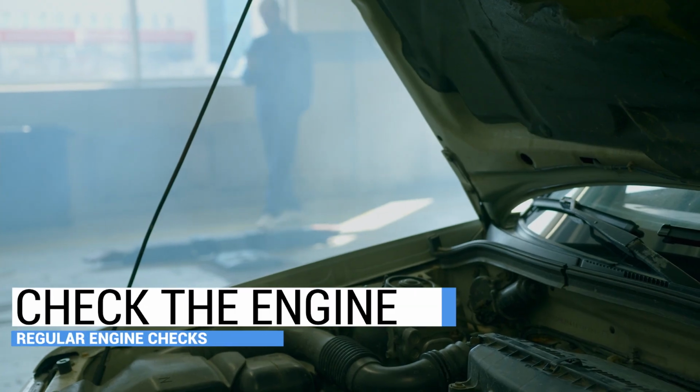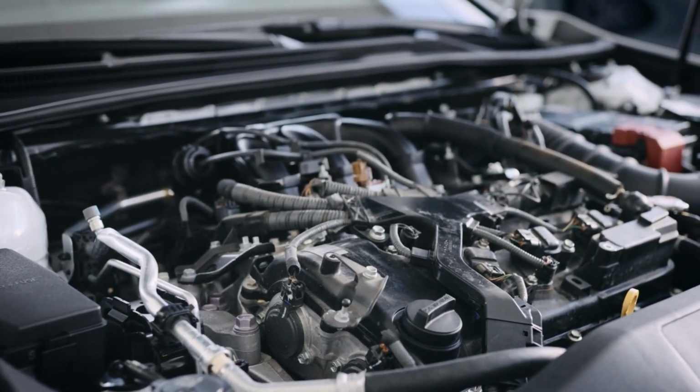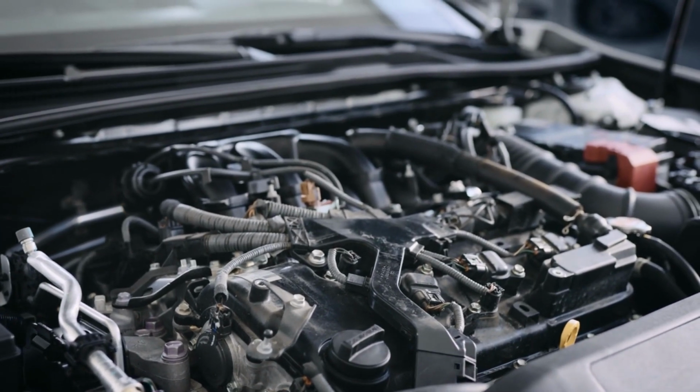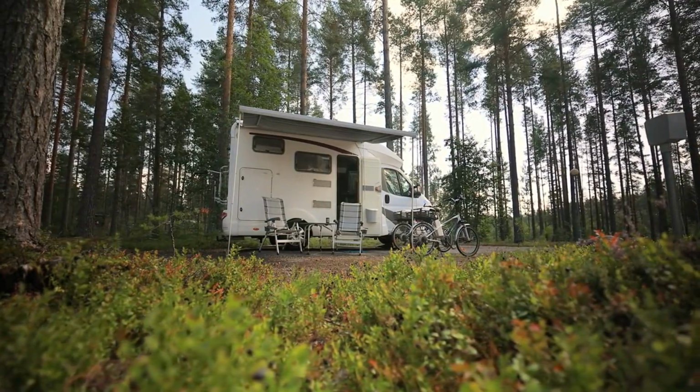Skipping regular engine checks is like refusing to go to the doctor because you feel fine, right up until your van dies on a dirt road 40 miles from cell service. Your campervan isn't magic, it's a machine, and machines need maintenance.